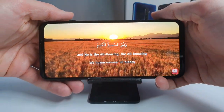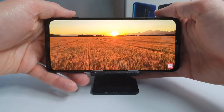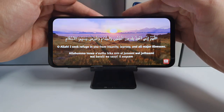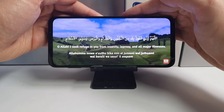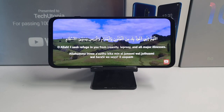Speaker test, ninjas. Black Shark 3. Max volume. Very loud, super crispy. Beautiful.